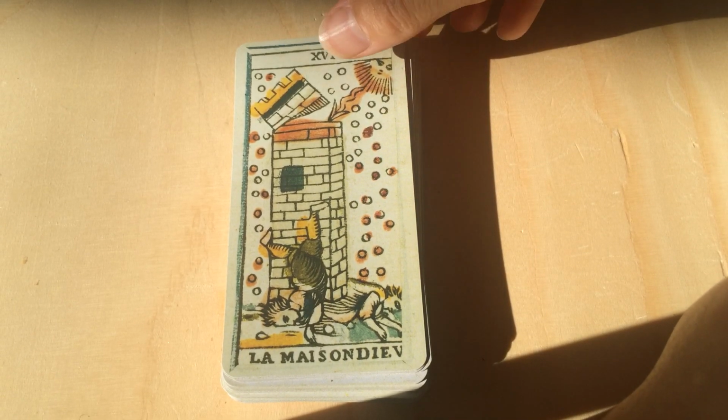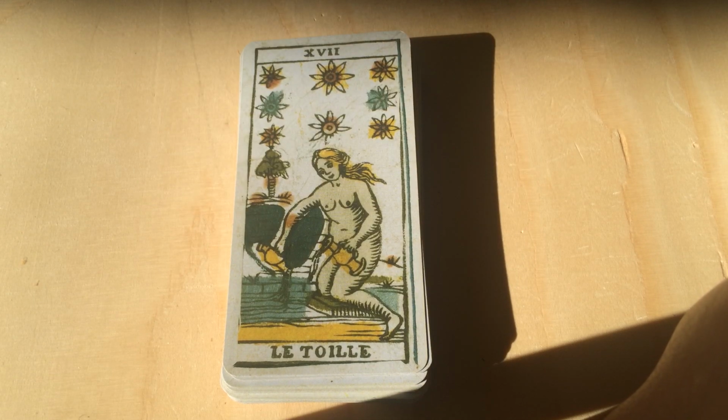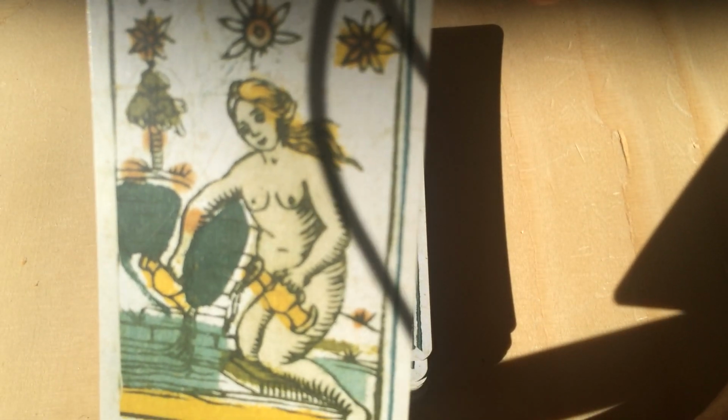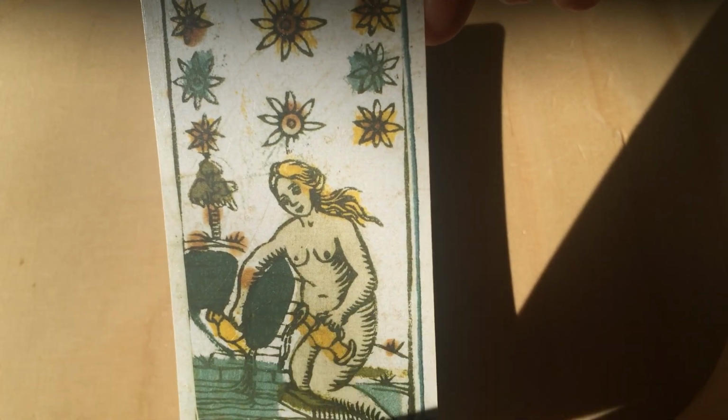So yeah, you have your tower and the star. Isn't she gorgeous? Look at that. Oh, got some shadowing here. Shadows here.